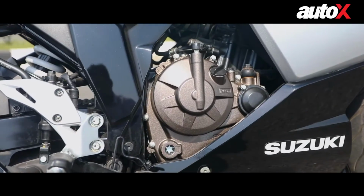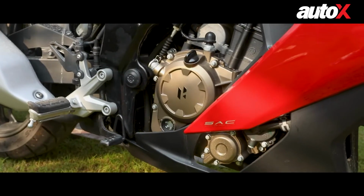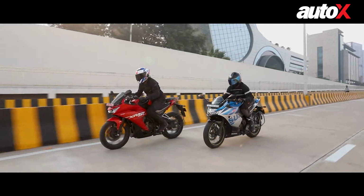The Gixxer is a 250cc engine, as we all know. The Karizma was initially a 225cc motor all throughout up until the ZMR. But with the XMR, yes, they have gone liquid cooled, but they have brought the displacement down to 210cc. The 250cc makes 26 bhp and 22 Nm. This 210cc makes 25.5 bhp and 20.4 Nm. So not too far off, but enough to make a difference.